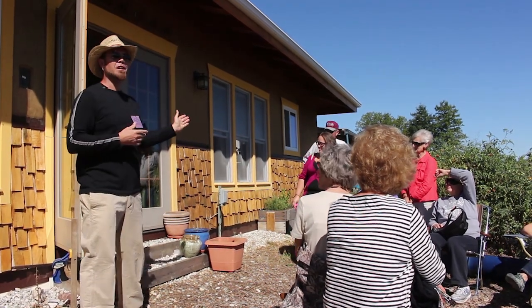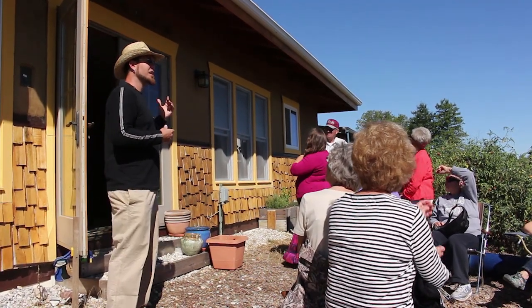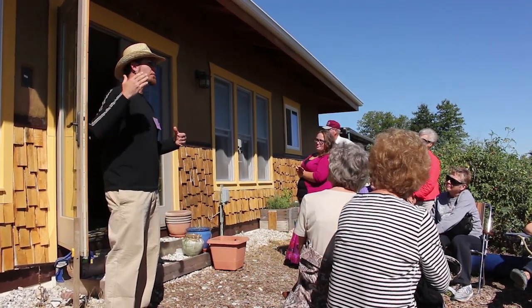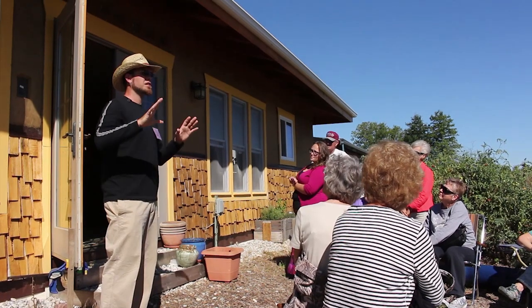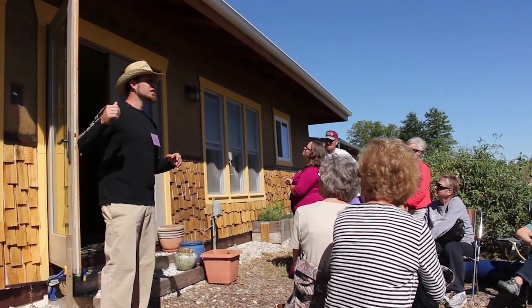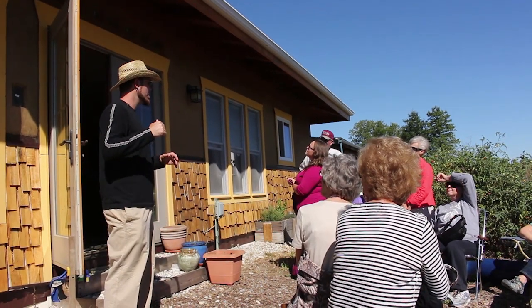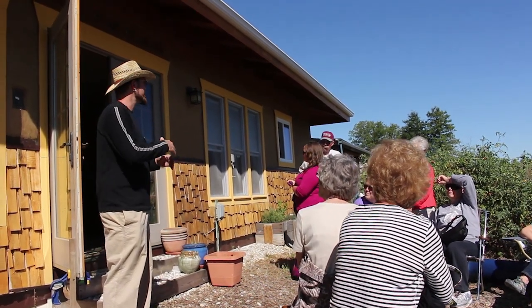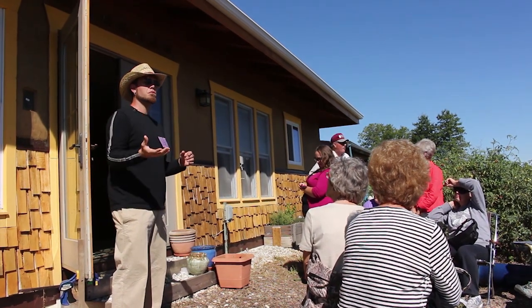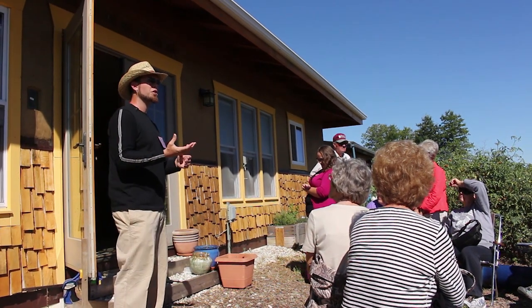This is a straw bale building. It's an infill technique, meaning that the roof is supported by wood framing and the straw bales are the insulation in between. We chose to do earthen plaster on the interior and the exterior of those straw bales, mostly because the earthen plaster is far more user friendly.